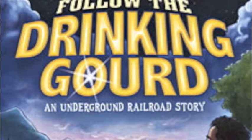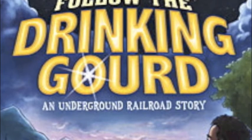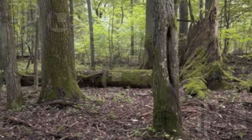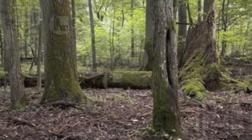When clouds covered the North Star, runaways sometimes got lost. On a dark or cloudy night in the forest, slaves would run their hands up and down the sides of trees. Since moss grows best on the north side of a tree, this helped them travel in the right direction.